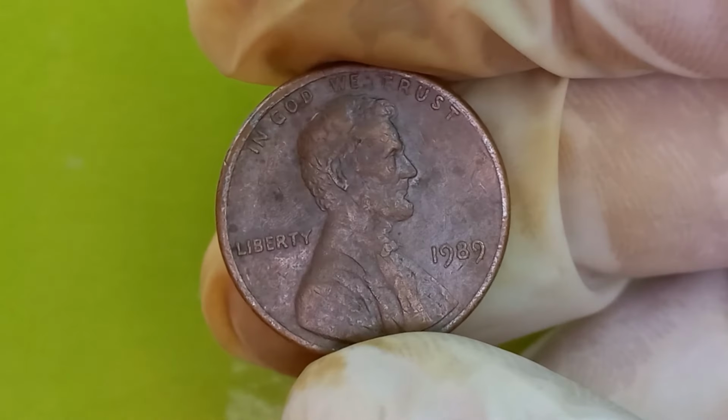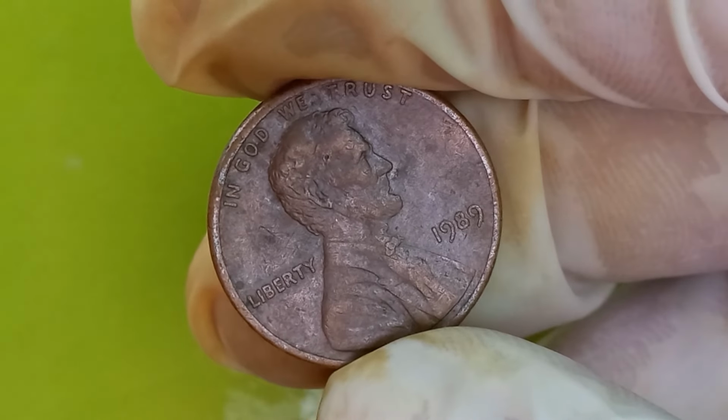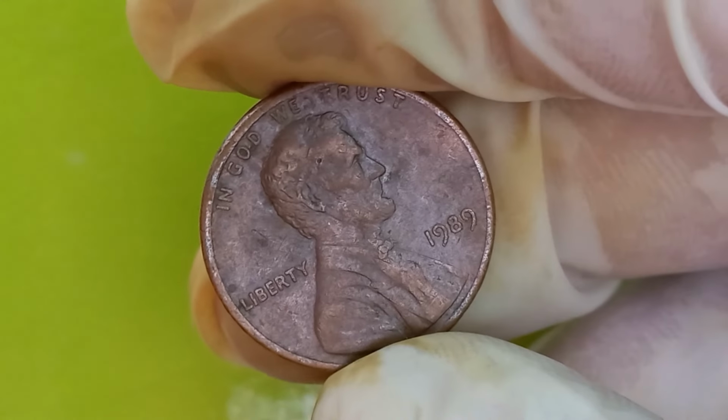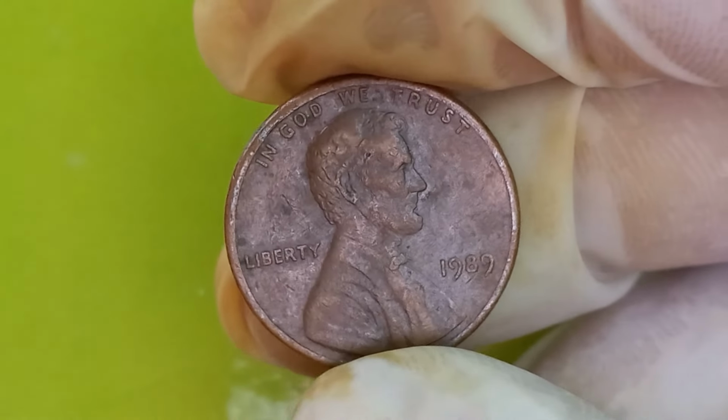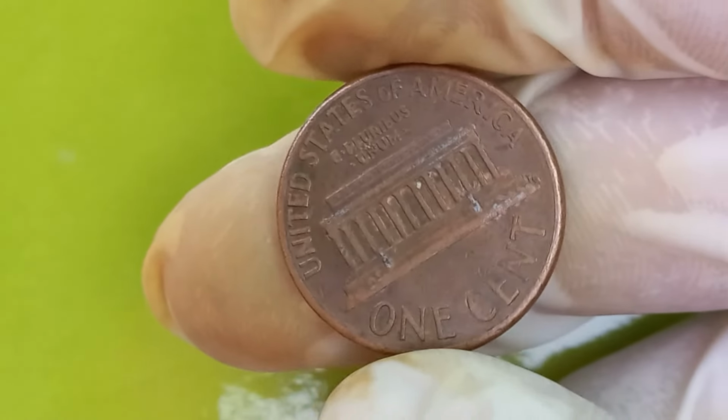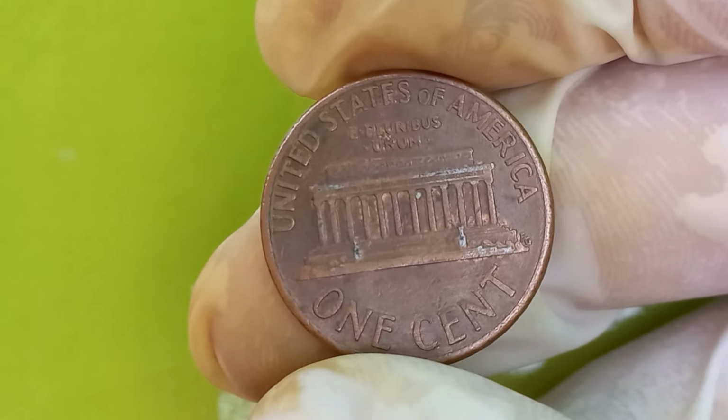Store it in a protective coin holder or display case to prevent scratches or damage, and avoid cleaning it with abrasive materials that could diminish its value. Remember, the condition of a coin can greatly impact its market value, so it's essential to handle it with care.